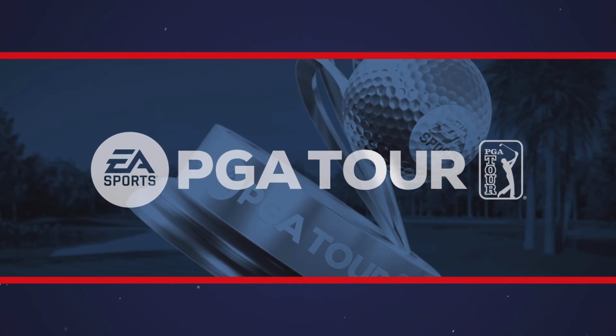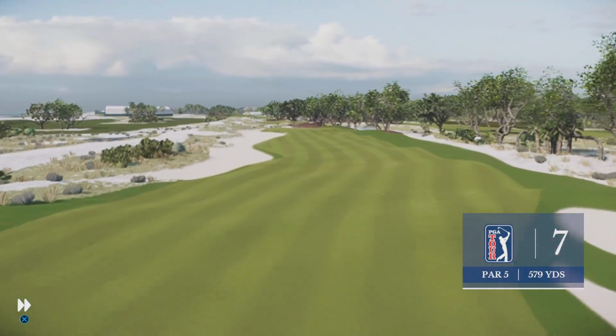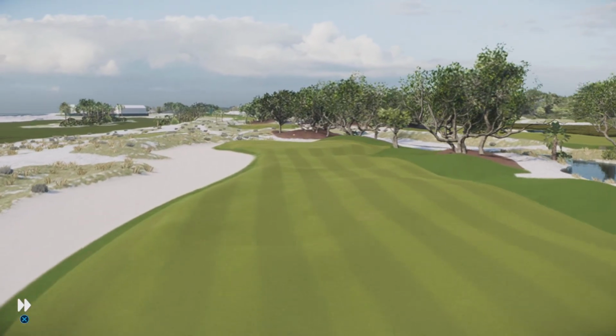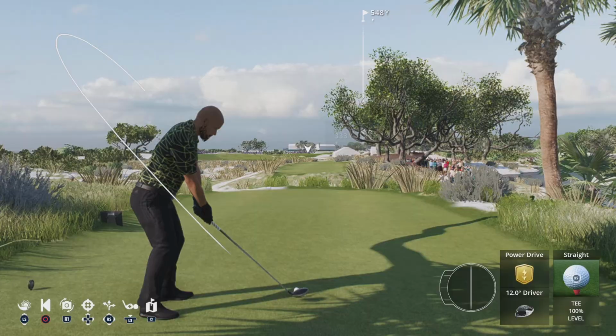The 7th at 579 yards, par 5. Bunker will be on the mind throughout. First, you'll need to avoid one off the tee. Next, you'll need to avoid the long strip that hugs the left side of the fairway on your second. And for good measure, a moat of sand encircles the area left and beyond the green.